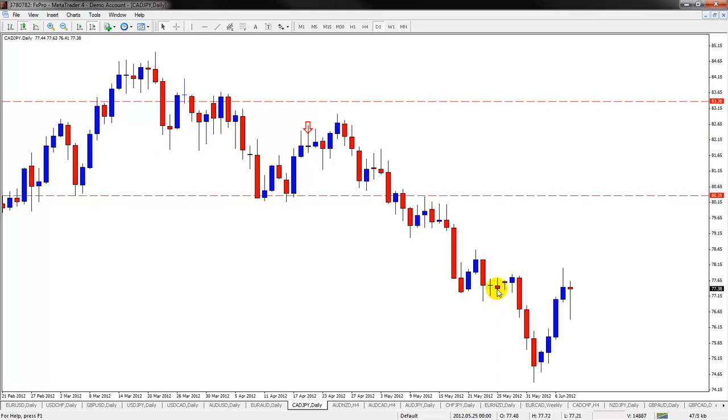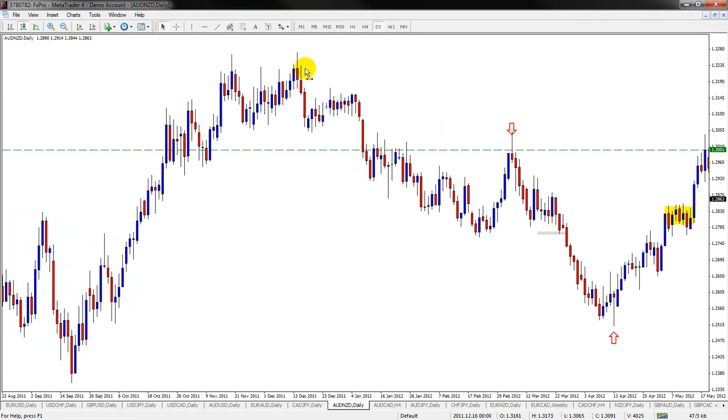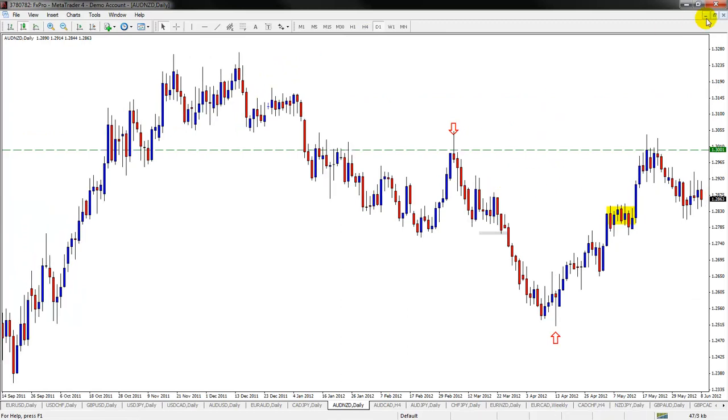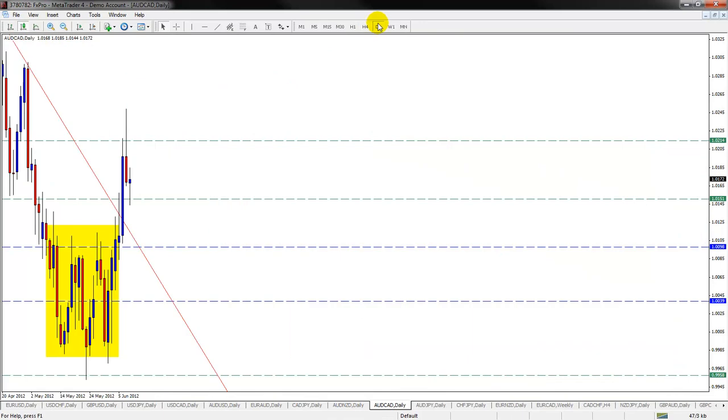CAD yen has come up to these lows, printed a bit of a problem candle, and now it looks like it's still strong, still wants to push through. Similar sort of story as we've seen on the New Zealand pairs. I don't know what to say about the Aussie Kiwi. It's very choppy. Aussie CAD.